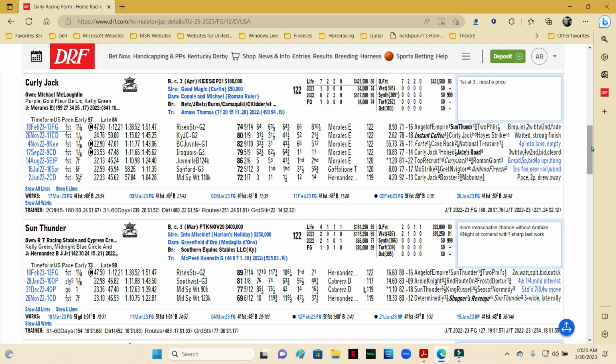So, while we've had some defections from the Risen Star, I don't think this field is quite as good as the Risen Star was. It's still pretty good. And so I'm thinking class-wise, this one might be up against it. And I think his price is going to be too low for me.